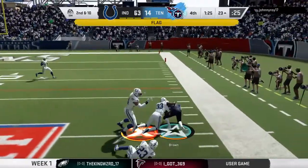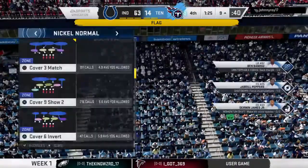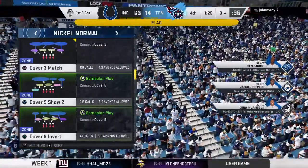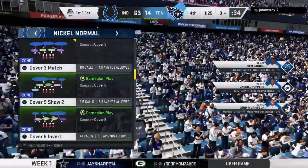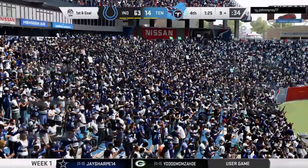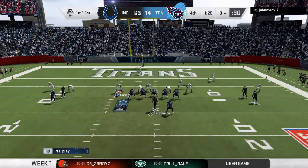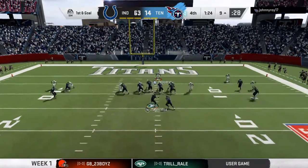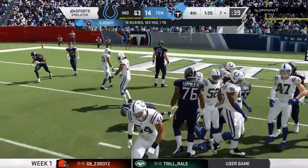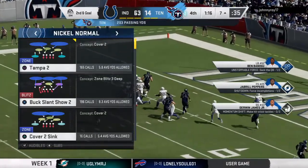Now a fake on the give here as they try the run-pass option. And, oh, he's going to be brought down by the face mask. Here come the flags. This is going to get him a 1st down. So now then the penalty's got him set up with a 1st and goal. After the penalty, it's Henry. And he will maneuver his way down to about the 7. It'll be a 3-yard pickup, and it brings up 2nd and goal.